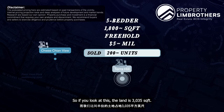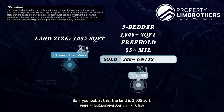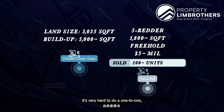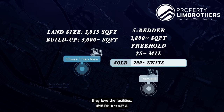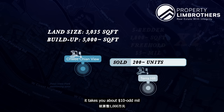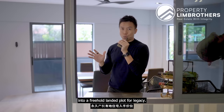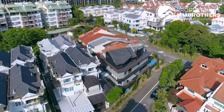If you look at this, the land is 3035 square feet. Built-up is approximately 5,000 square feet. Of course, landed and strata condos are very hard to compare one-to-one, because families who love to buy penthouses and big units in condos love the facilities. What I'm trying to share is that if you multiply the 5-bedder unit at Terra Hill by 2, it takes about $10 million to own something with about 3,900 square feet. And if you are Singaporean and have a choice to buy a landed, this can be a very good entry into a freehold landed plot for legacy.